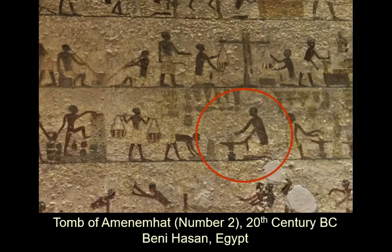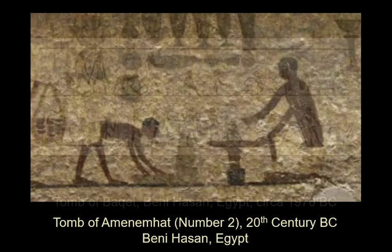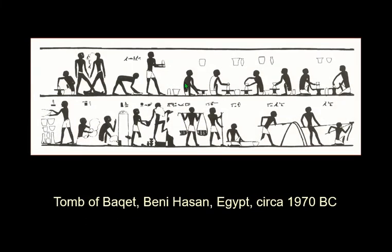Here we have a whole bunch more on this tomb. And so you can see here's another slow wheel. Here's a bit closer. And this is a whole series of potters with slow wheels, and they're making pottery. And here is presumably the clay being processed, and here is a kiln being loaded up here for the firing.